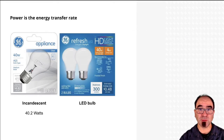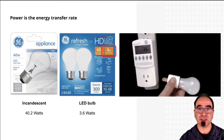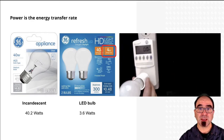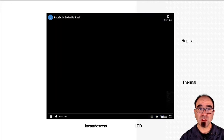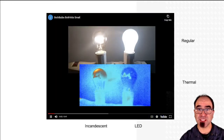Okay, so now I'm going to plug in a modern LED bulb, and it measures around 3.6 watts. And that's a little bit less than the 4 watts it says on the package. But that means that the LED bulb uses 10 times less energy than the incandescent bulb for the same amount of light.